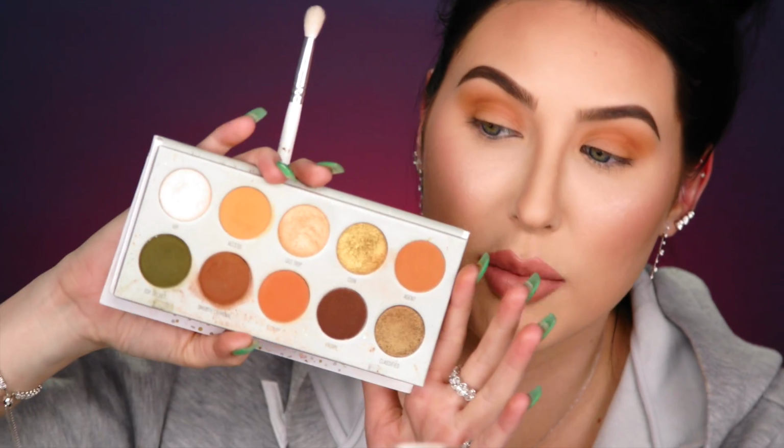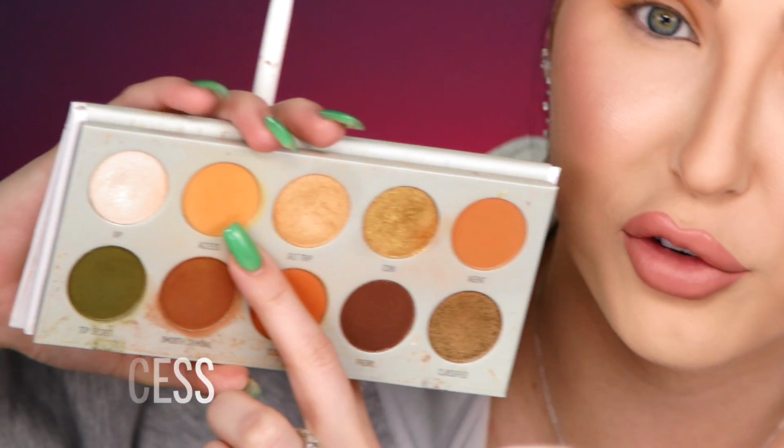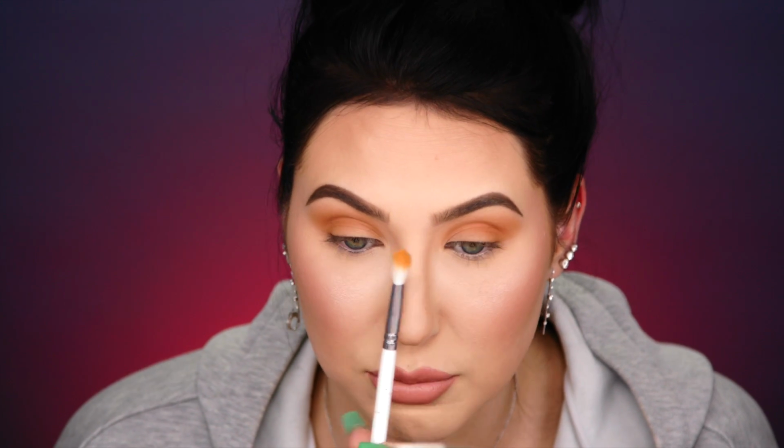Now I'm going to grab the Armed and Gorgeous palette, and I'm gonna go in with the shade Access right here, which is a really beautiful yellowy matte. It does have a little bit of an orange undertone. You can go in with a bright yellow right now, which also would be beautiful, but I just want something that has a yellow undertone. And now I'm picking up the brush. This is the JH35 right here. This is a brand new fresh one.